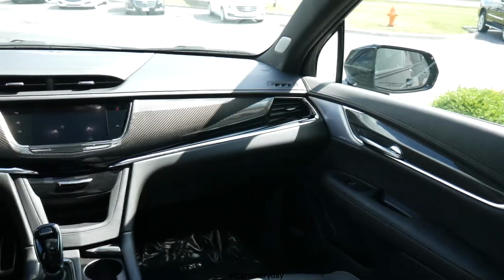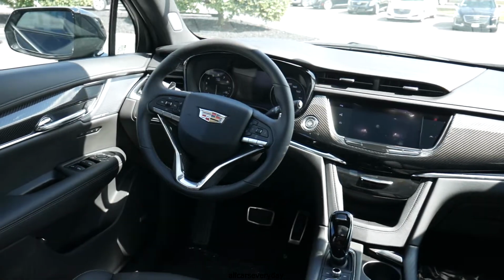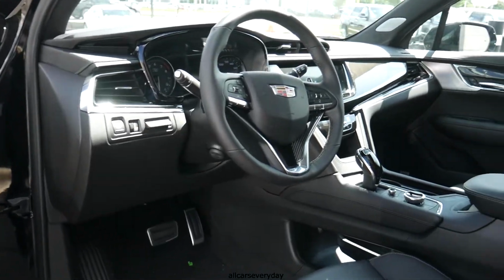Rounding off the interior are Sirius XM, a universal home remote, a security package with an alarm and interior movement sensor, an auto-dimming rearview mirror, and a teen driver setting. This allows parents to control certain features about the XT6 to make the vehicle safer to drive for kids just getting their licenses.